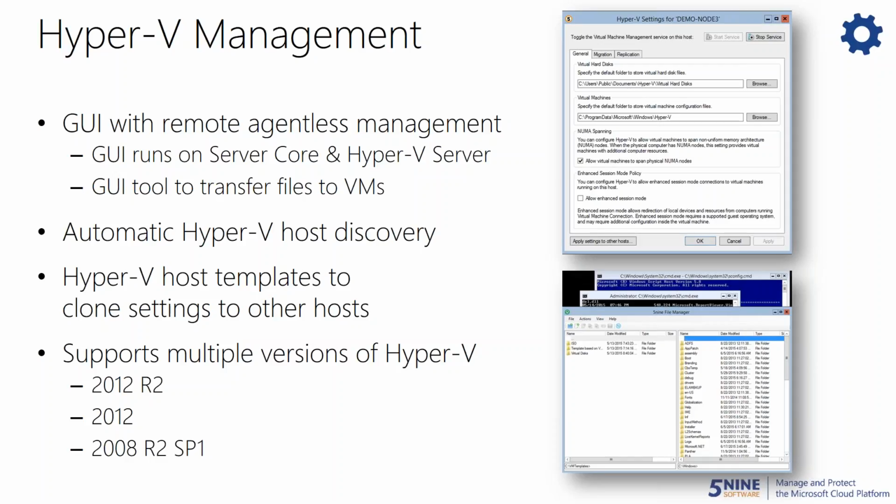We now have extended that, giving you the ability to do direct management or a lot of remote management, including down-level management all the way back to 2008 R2, which is something that even Hyper-V Manager doesn't support. It's easy to add new hosts through automatic discovery through AD. And once you've gone and configured one of your hosts perfectly, we even give you the ability to clone the settings of that host to all of the other hosts in your environment. And we'll show you that briefly in the demo coming up.